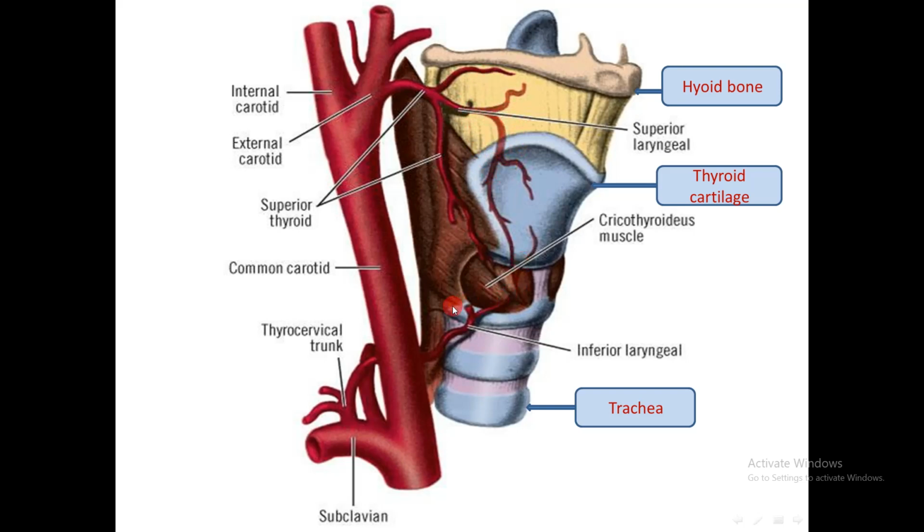Another artery that supplies the larynx is the inferior laryngeal artery, which is a branch of the inferior thyroid artery. The inferior thyroid artery is a branch of the thyrocervical trunk, which is a branch of the second part of the subclavian artery. So the subclavian artery gives the thyrocervical trunk, from this trunk we have the inferior thyroid artery, and from the inferior thyroid artery we have the inferior laryngeal artery supplying the lower part of the larynx.